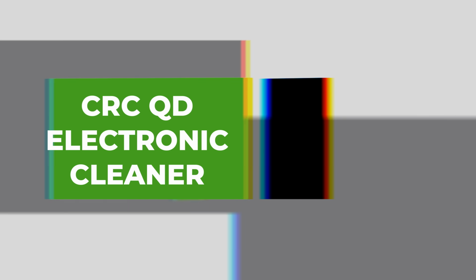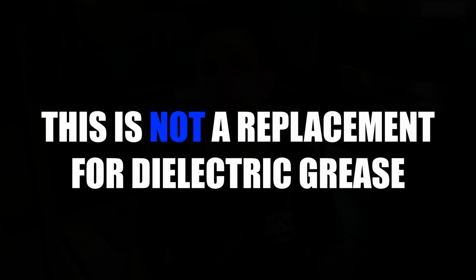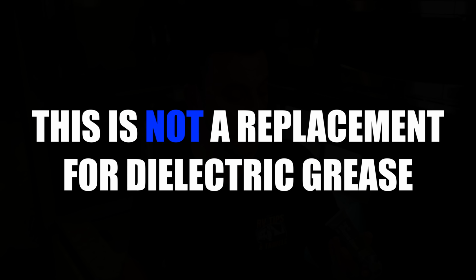Coming in at number 20 on this year's list is the CRC QD electronic cleaner. When I initially talked about this product in another video, I got a lot of questions about how this affects dielectric grease. So to be clear, dielectric grease is not conductive, it's actually an insulator. It's meant to keep things out like moisture to keep terminals clean.